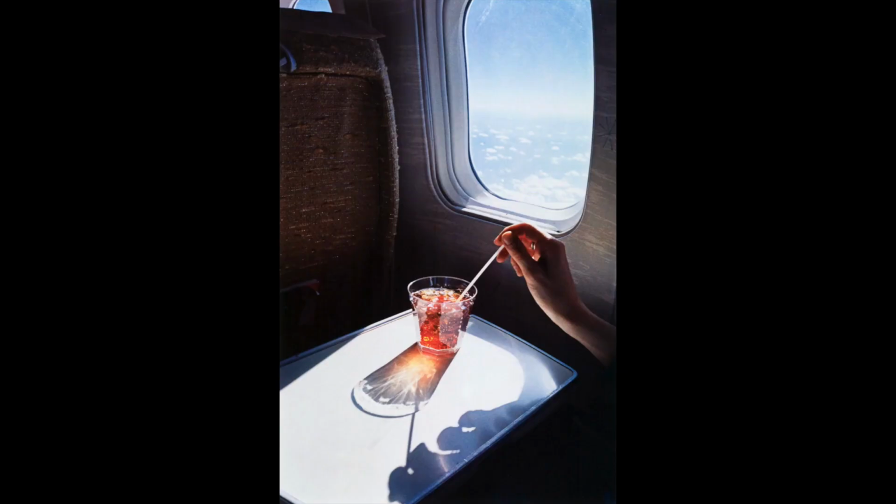This photo from Eggleston is of a drink being enjoyed on a plane ride. This is a great example of how he implemented lighting when creating his photographs. The front light from the sky illuminates the drink and casts a shadow that is quite pleasing to look at. The colors work well here. The white wall, the brown seat, and the sky are all quite soft in comparison to the high-contrasted red-orange drink.